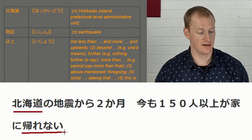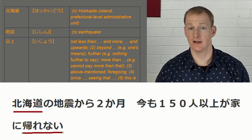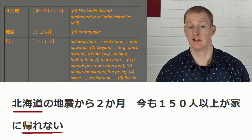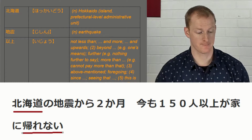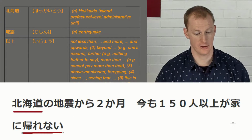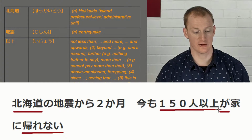Now, 帰れない, whenever we have a verb and it has this re or this e sound in it, you should always kind of think, hey, is this a potential form, okay? And it is here. So 帰れない, cannot return home. And 家に帰れない, cannot go back to the house. All right, and then we have our ga particle, which is kind of saying, well, these 150 people, or more than 150 people, are the people who cannot go back to their house.